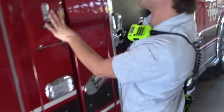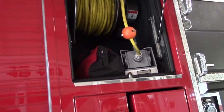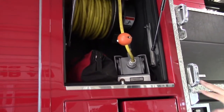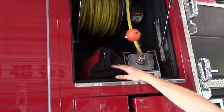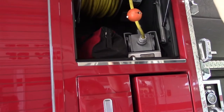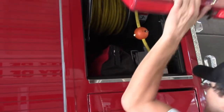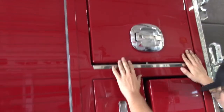Then in here we have a large cord reel for the generator, like I said, taking that power with us, big electrical cord, and then this carries all the different fittings for different electrical plugs. There are your regular household 15 amp cords all the way up to your 30 and 50 amp cords.